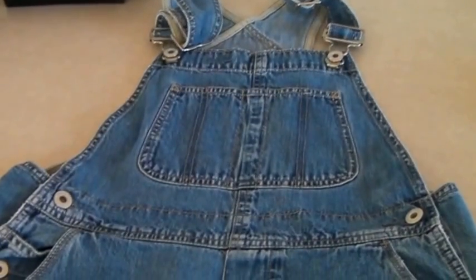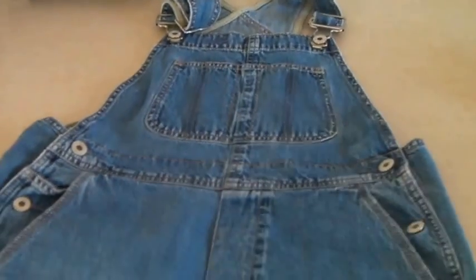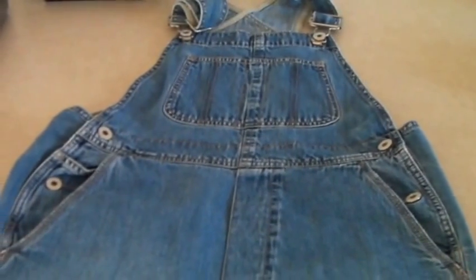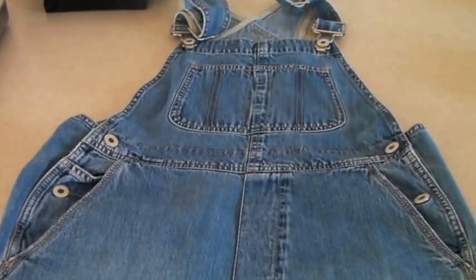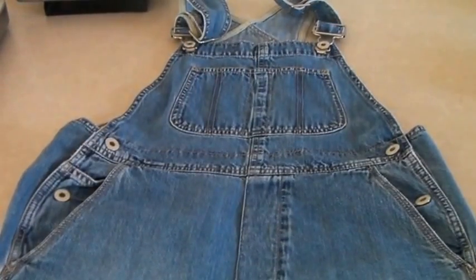I get any overalls I see because they sell like crazy. And I think I got these in a bag sale. There was this one place that had just like tons and tons of overalls, and I think I bought all of them. So they only cost me a few cents each.